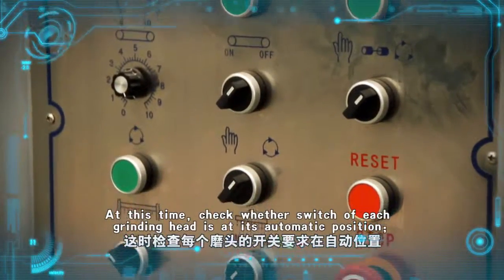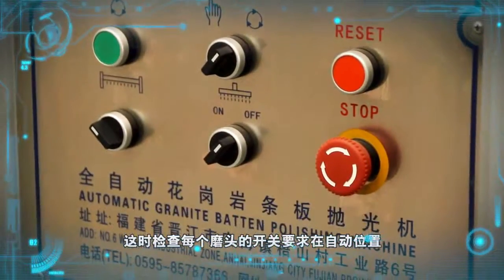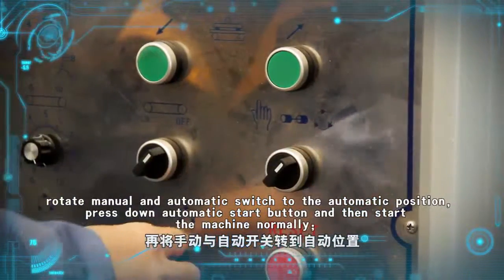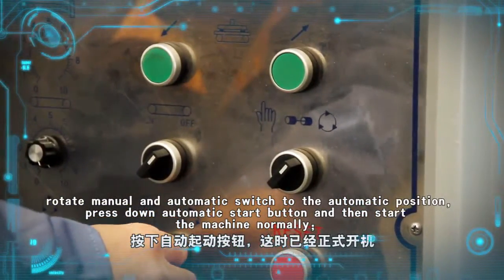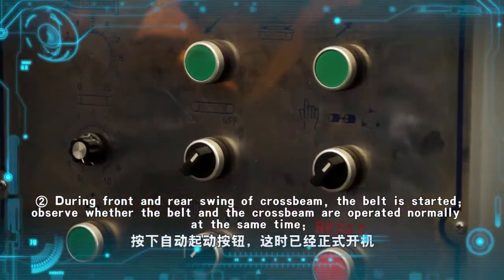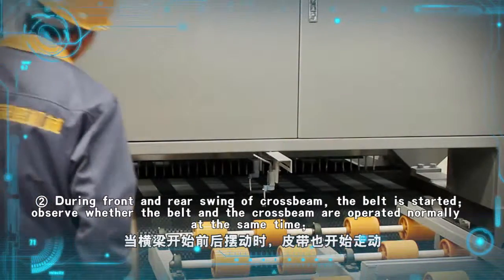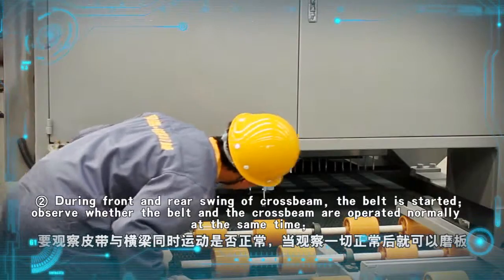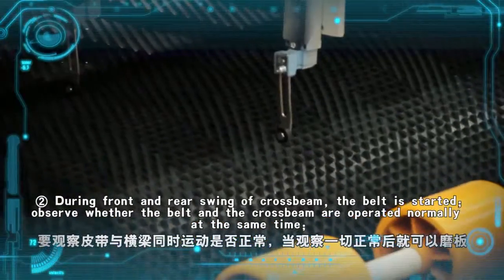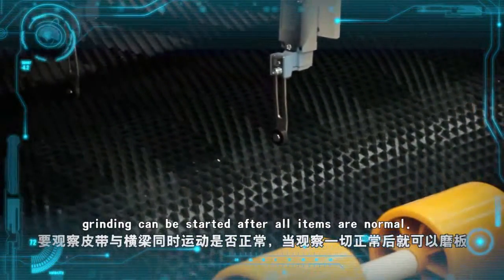At this time, check whether switch of each grinding head is at its automatic position. Rotate manual and automatic switch to the automatic position. Press down automatic start button and then start the machine normally. 2. During front and rear swing of crossbeam, the belt is started. Observe whether the belt and the crossbeam are operated normally at the same time. Grinding can be started after all items are normal.